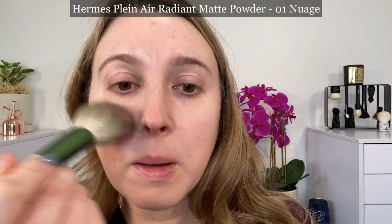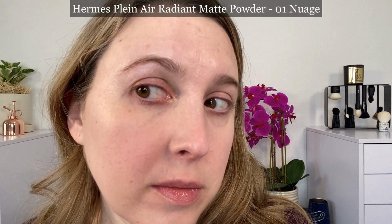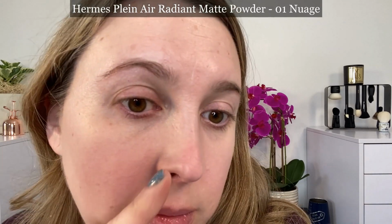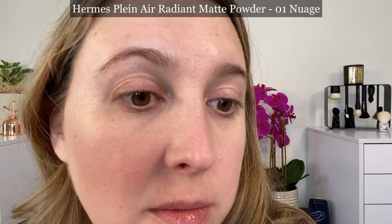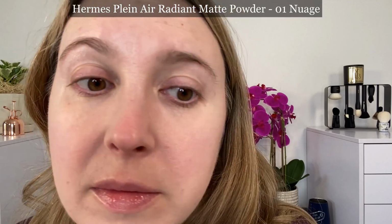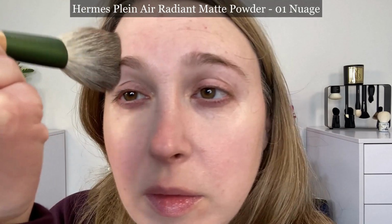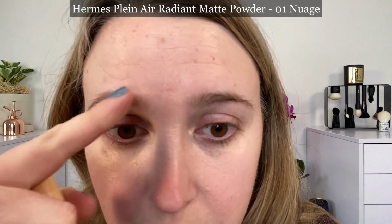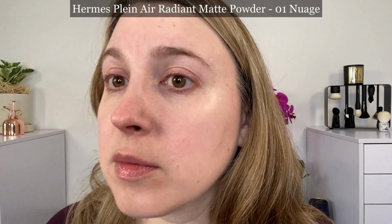So if you are thinking of when you first do your skincare and then you add something like the Surratt Perfectionist primer, your skin feels silky and dry and very, very smooth. That's what this powder makes the texture of my skin feel like. So it's a very nice blurring. This can be a setting powder. You could use it as a finishing powder as well, but I think most people will probably use this as a setting powder.